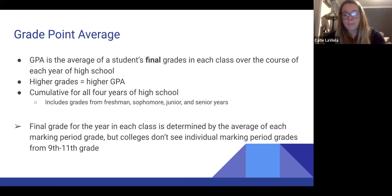Universities and colleges love an improvement story. So if your student really struggles and they're able to improve, attend our free tutoring programs, meet with their teachers, and they really do well over the next 2 years, that looks really good for them. So that's a great thing for them to do.